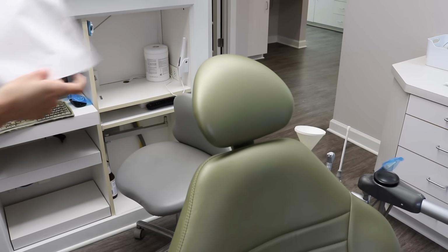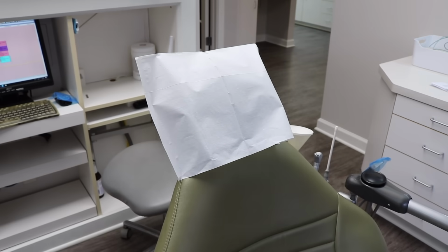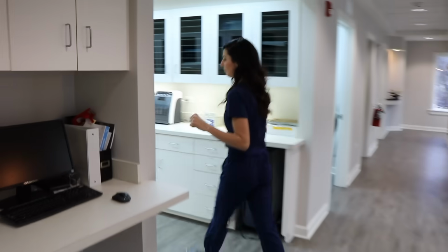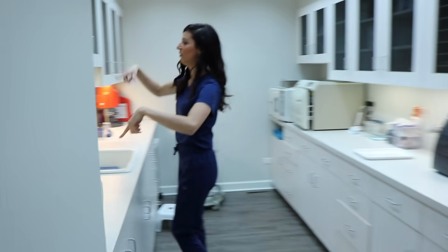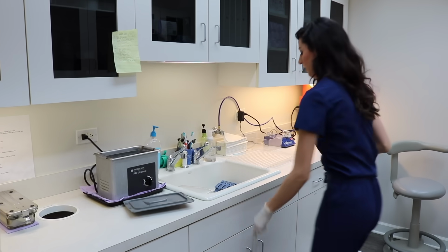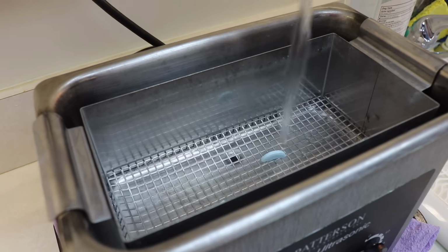And then I complete all the finishing touches to my room, such as the headrest cover, and make sure everything is where it needs to be for my first patient. And then if I'm one of the first to arrive for the day, I'll make sure everything is ready and turned on in the sterilization room, such as filling up the ultrasonic bath with that pretty blue ultrasonic solution.